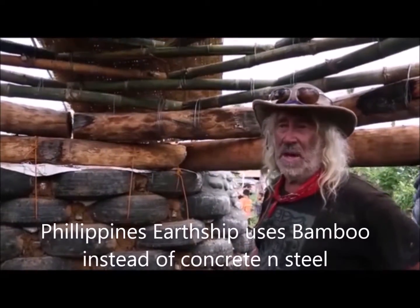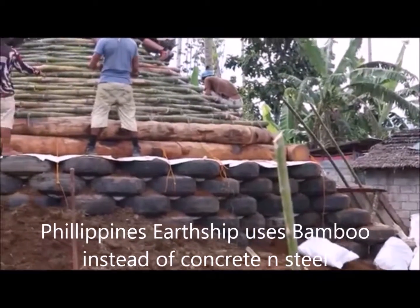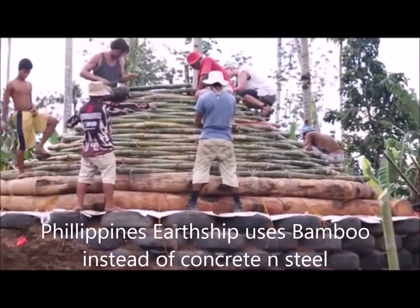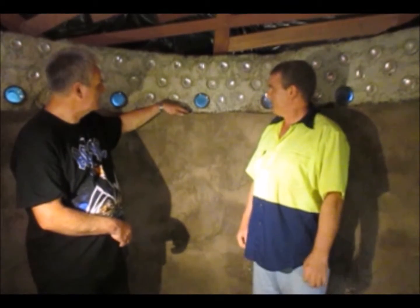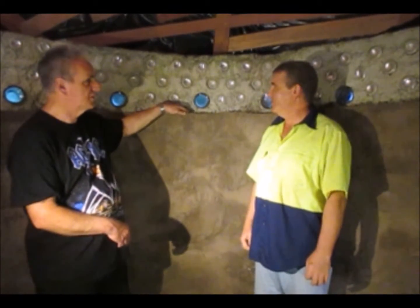But Mr. Mike Reynolds went to the Philippines, to a cyclone-ravaged country. He actually managed to build one without using concrete and steel. The whole idea is to embed this thing into the earth and actually use the earth's temperature. So I'm not actually doing it right because I haven't got the space to do that, but to put the berm up against these walls, you're really tapping into the temperature of the earth. So this here would probably be the level of the ground normally. Yeah, normally. Okay.